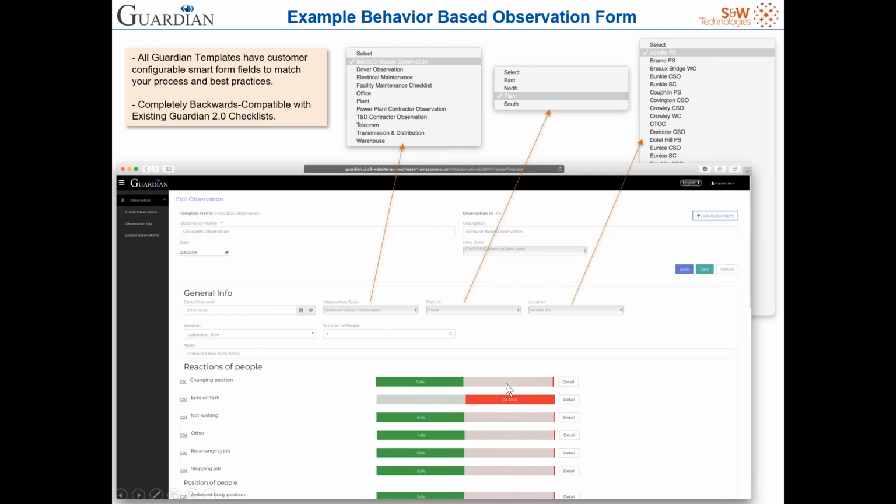Then down the body of the form, you can see in this particular example, we have it laid out a certain way where we have the name of the item that you're observing, changing position. And then we have a little toggle button here where you just pick safe or at risk, and it makes it very easy for the user to just click safe or at risk. But you could have a numeric field where they increment the number of safes or at risks that they find, and I'll show you some other examples as well.